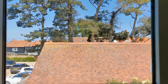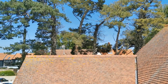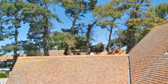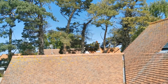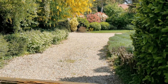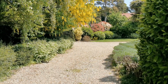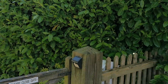Gardener's Cottage. So that concludes our tour of the house, but there's plenty more to see here, and one big attraction is the combination of great off-road parking and the fantastic private gardens. So let's go and show you those next. Well, Gardener's Cottage is approached off a private lane that runs between Back Lane, just in the far distance, and the High Street, which is behind me.